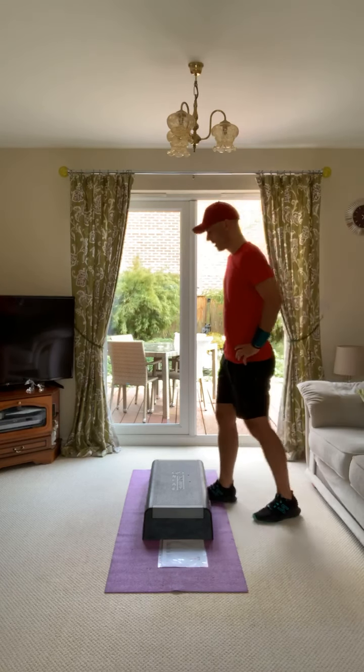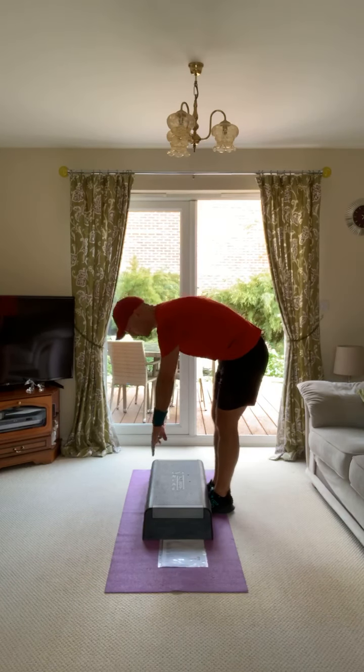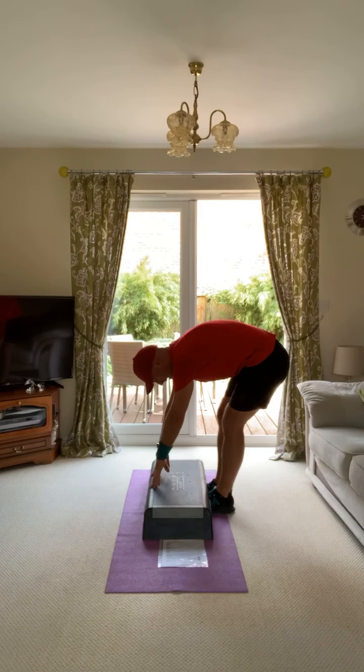Okay, let's have your toes under your step. Go down nice and slowly, touch the top of your step or touch your toes. Lift those toes up a little bit. If you can, keep your legs straight and lean back. Straighten your legs and go.